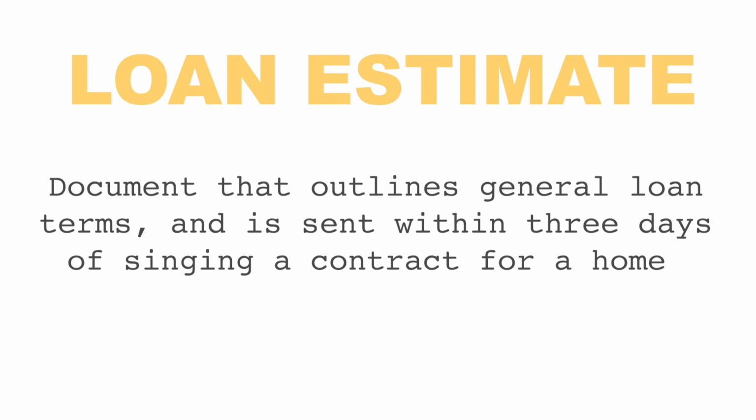A loan estimate is received at the very beginning of a transaction, and it's typically 3 days after receipt of purchase contract. Technically by law, it's when they have a completed loan application, but if you've been pre-approved, most of this information should have been completed prior, and so getting just the last loan terms, the property address and everything is what they need to have a full application.